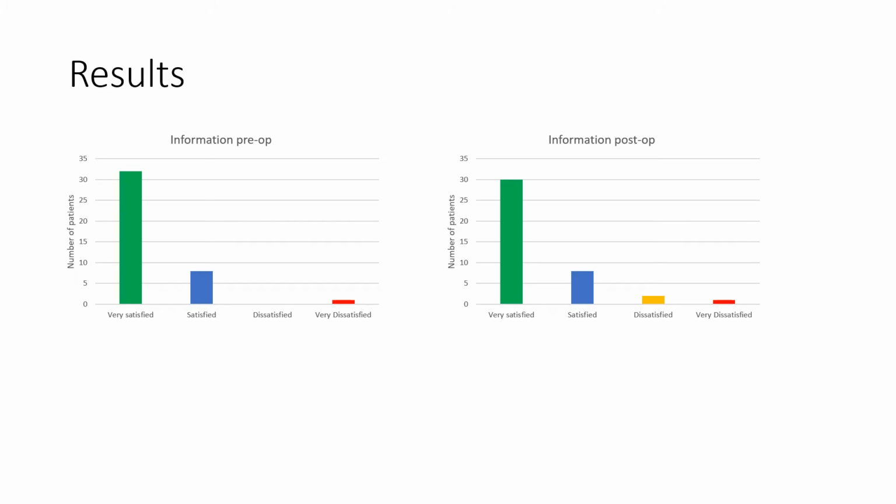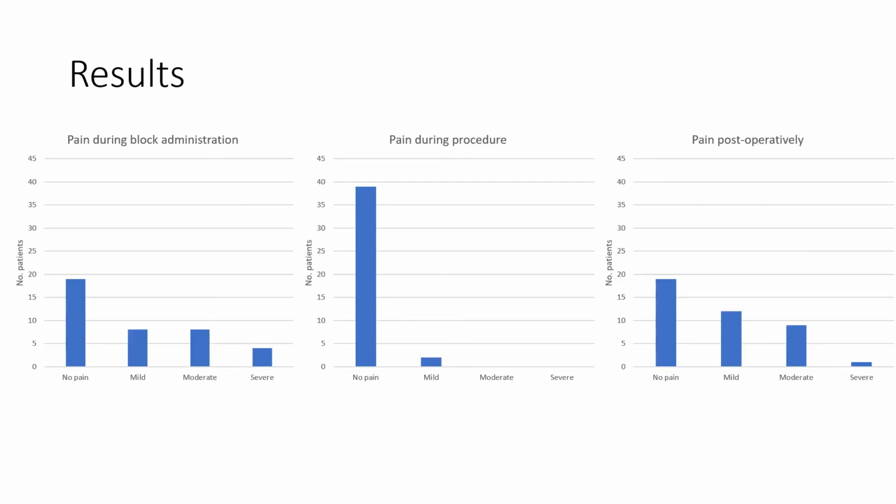Regarding information supplied, patients were on the whole very satisfied with information both before and after the operation. Regarding symptoms during the procedure, unsurprisingly there's a spectrum of symptoms experienced while the block was administered, but the majority still experienced no or mild pain.